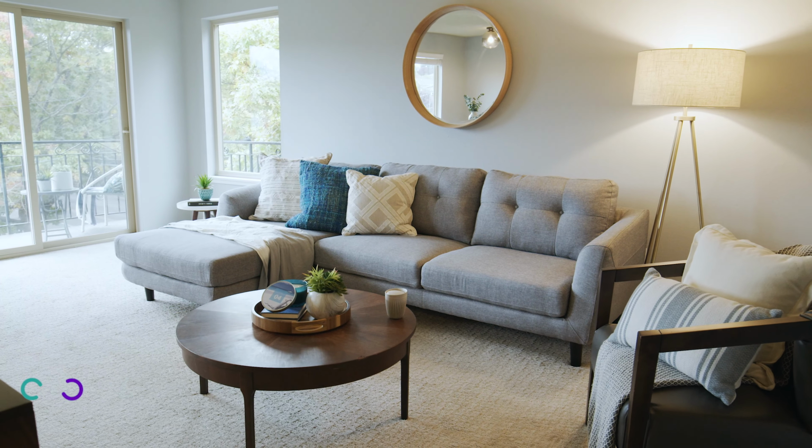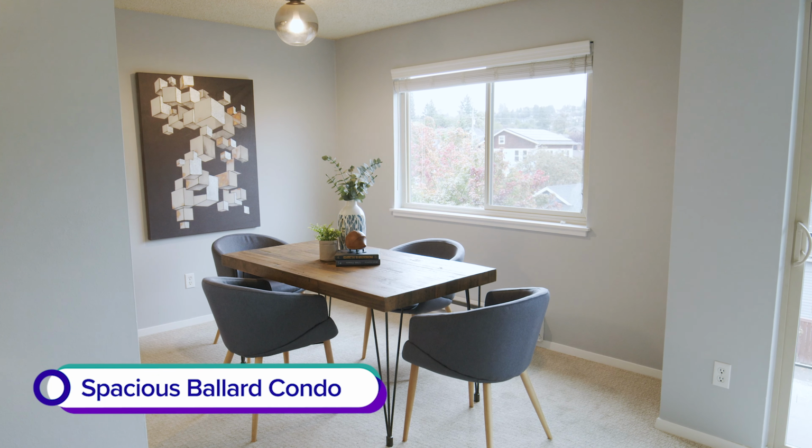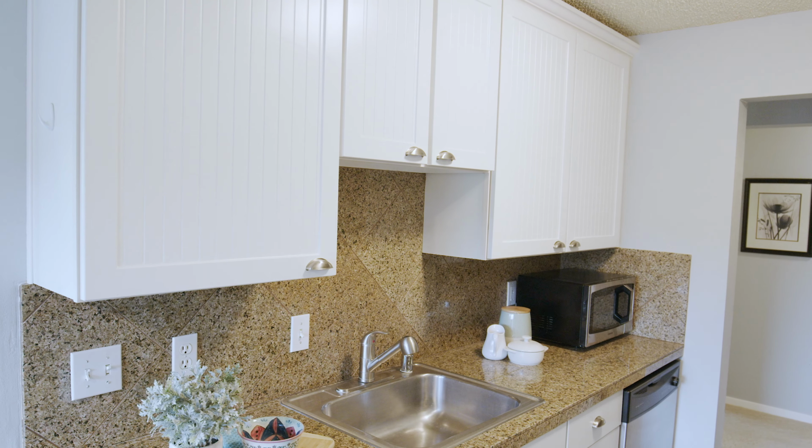This classic Ballard condo is also spacious. With 680 square feet, you can stretch out and enjoy your first home purchase. I know before I bought my house, I was renting a tiny studio apartment for way too much money. Imagine having the security of a locked-in mortgage payment and the amount of space available with this spacious one-bedroom.